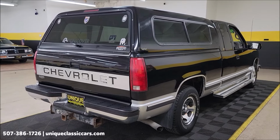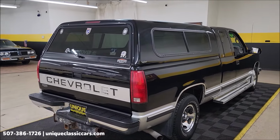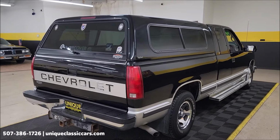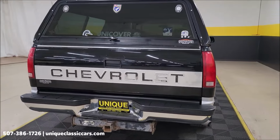As you can see, we also have a unicover safari topper, fiberglass. There is also a bed liner you'll see in the still pictures. Tow package, receiver on the back.